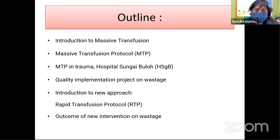Okay, the outline of my talk is going to be: introduction to massive transfusion protocol, MTP, in trauma; Hospital Sungai Buloh quality implementation project on wastage; introduction to a new approach, which we call the rapid transition protocol; and the outcome of the new intervention on wastage.